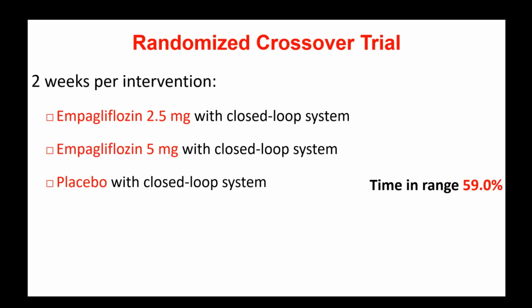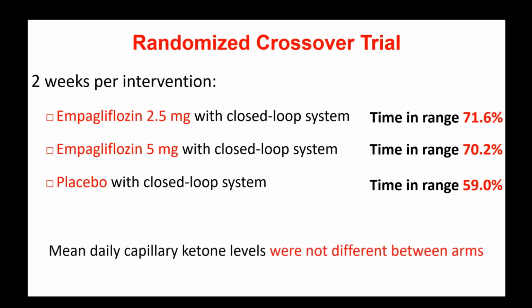Now, the time in range for people on placebo was around 59%. So again, the average proportion of time people spend in target range is almost 14 hours per day. Now, with the 2.5 milligram, we went all the way to 71.6%. And with the 5 milligram, we went to 70% in time in range. You can see that in this population, the improvement in time in range was quite significant. And importantly, when we measured mean capillary ketone level in the morning, there was no difference between the three arms. Now, when you look at the two studies together, the improvement in time in range with the 2.5 milligram EMPA was actually higher than what we have seen with the 25 milligram EMPA.